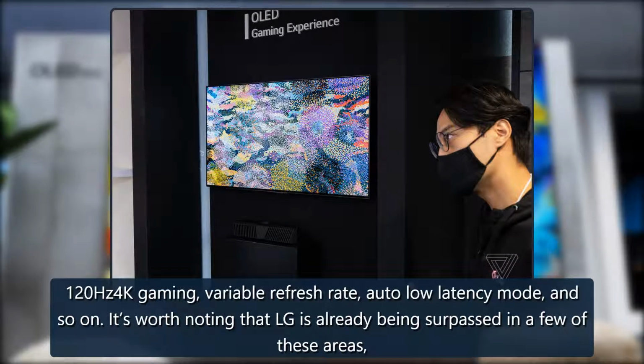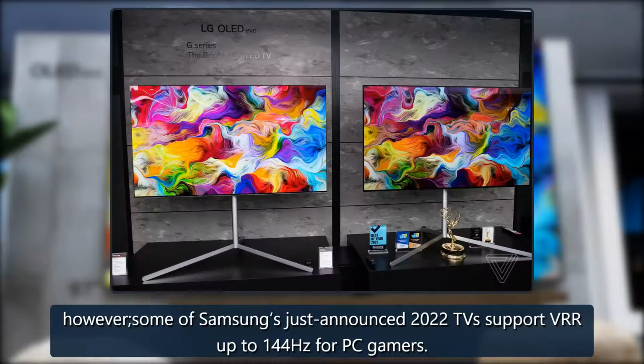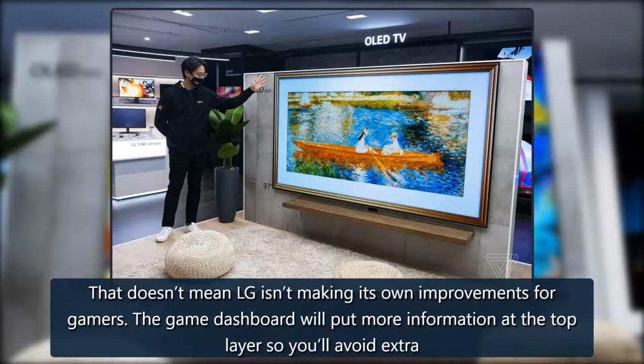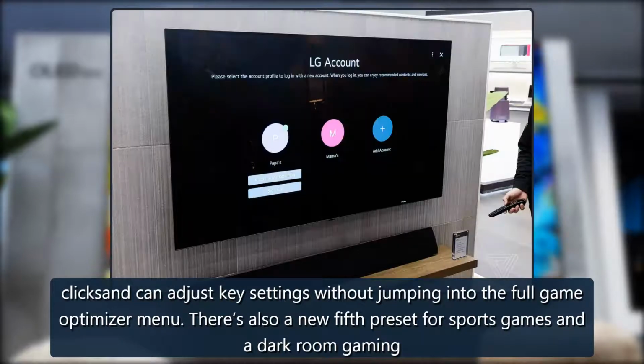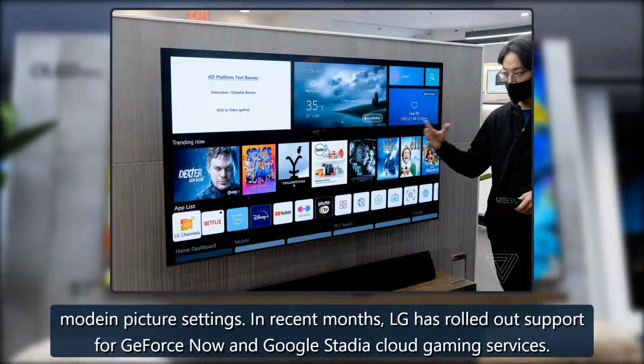It's worth noting that LG is already being surpassed in a few of these areas. Some of Samsung's just announced 2022 TVs support VRR up to 144Hz for PC gamers. That doesn't mean LG isn't making its own improvements for gamers. The game dashboard will put more information at the top layer so you'll avoid extra clicks and can adjust key settings without jumping into the full game optimizer menu. There's also a new 5th preset for sports games and a darkroom gaming mode in picture settings. In recent months, LG has rolled out support for GeForce Now and Google Stadia cloud gaming services.